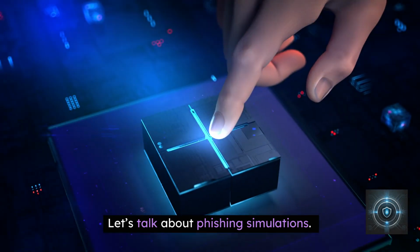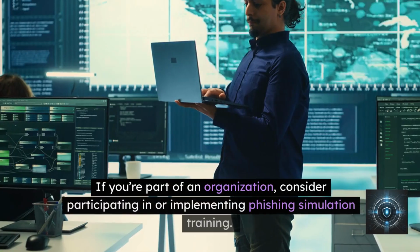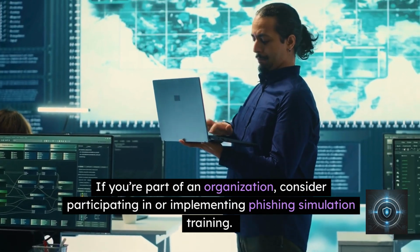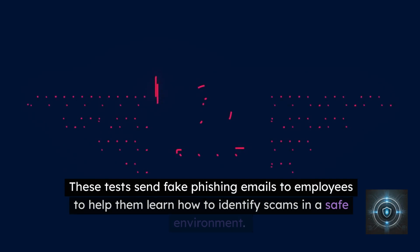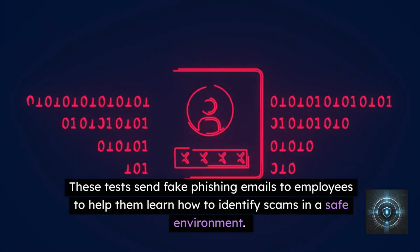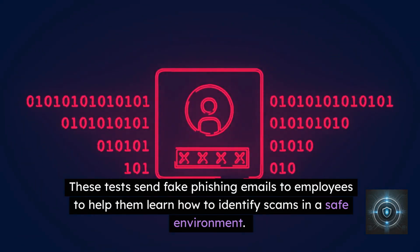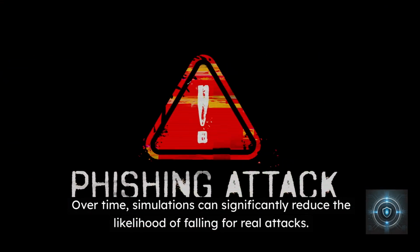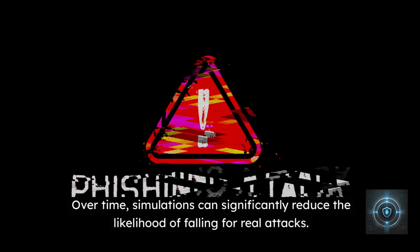Let's talk about phishing simulations. If you're part of an organization, consider participating in or implementing phishing simulation training. These tests send fake phishing emails to employees to help them learn how to identify scams in a safe environment. Over time, simulations can significantly reduce the likelihood of falling for real attacks.